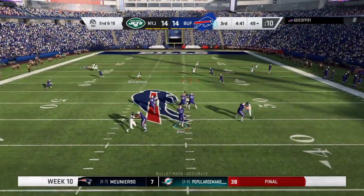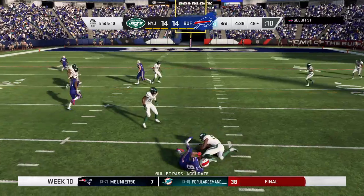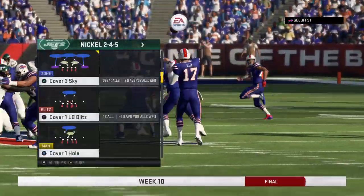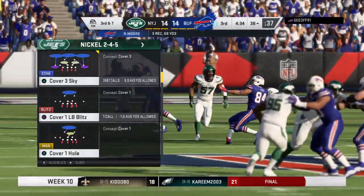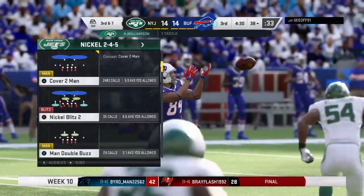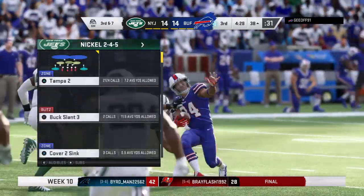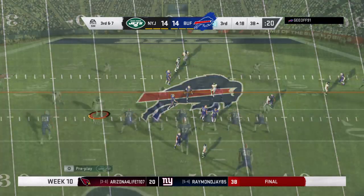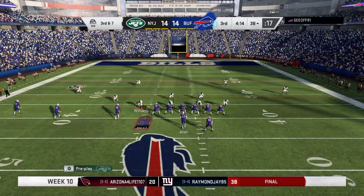To the air, Allen. Quick slant, caught by Moore. It's a pickup of 12, and that'll set up a third down. Those are the kinds of plays right there that show you why he's the number 3 man of the NFL in terms of receiving yards. Also tells you there's a full combination of what he's got going in his game. You name it, from route running to catching the football. That's why he's able to produce those types of numbers.